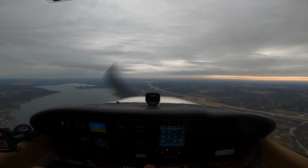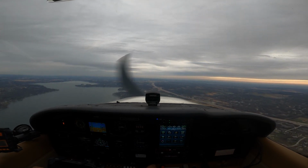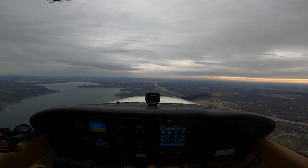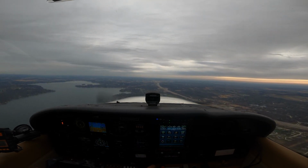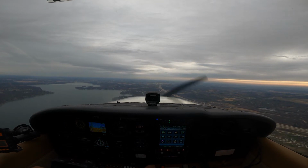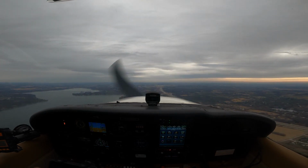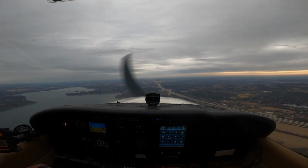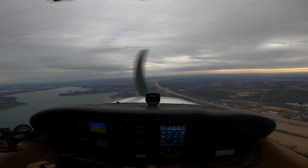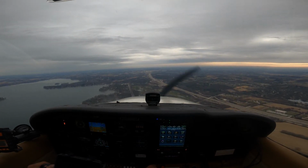Hey, glide slope's starting to come in. I see an auto marker. We're not quite there yet. Less power, hold 23. There's 85 and falling. 20 degrees, pitch down for 80. Really pitch down for 80.